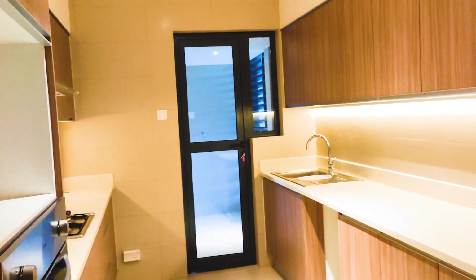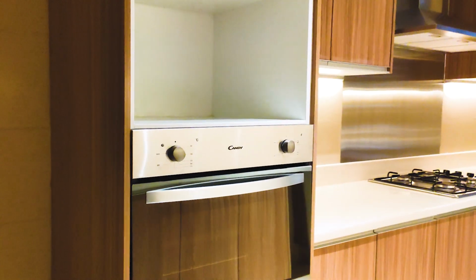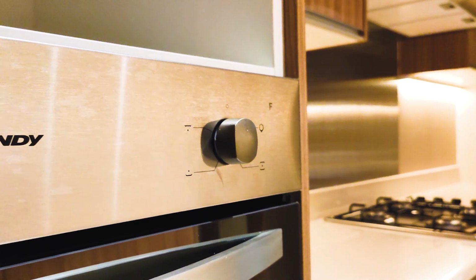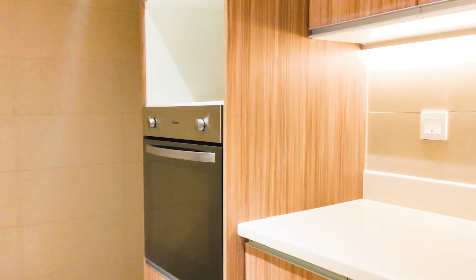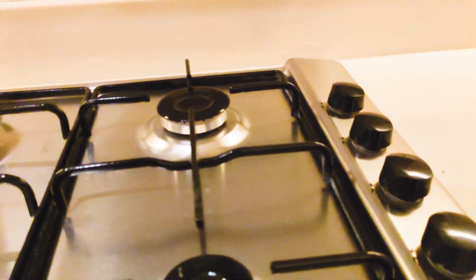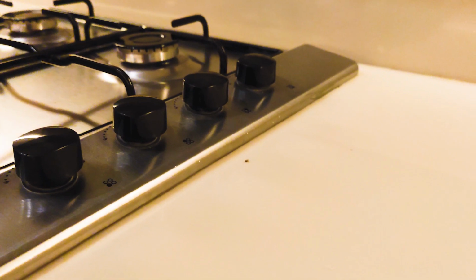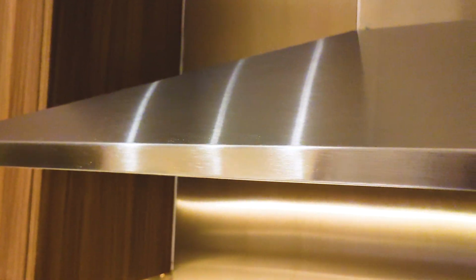It has white color countertops. That's the space to put the microwave. And you get a brand new oven. You get a 4-burner gas stove. So you have central gas inside the apartment, so you don't need to bring a cylinder. That's the exhaust hood. And you also have a lot of storage space inside.